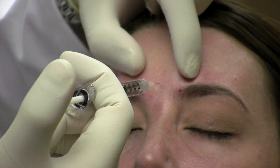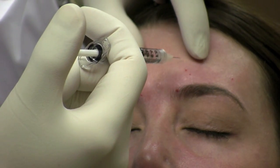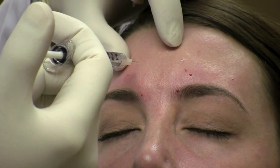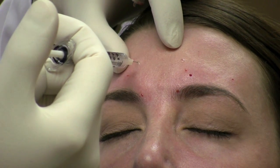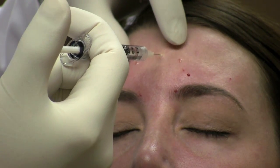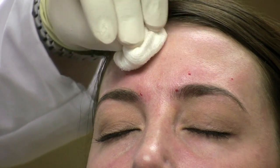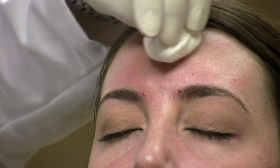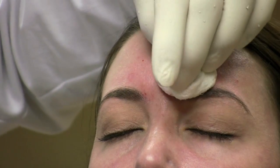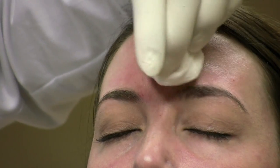Next, I get the central part, the frontalis muscle. And what this does, it allows the outer part of the frontalis muscle to activate and raise the eyebrows. And patients get a nice chemical brow lift, which they like. So this pretty much is all that you need for this part of the brow.